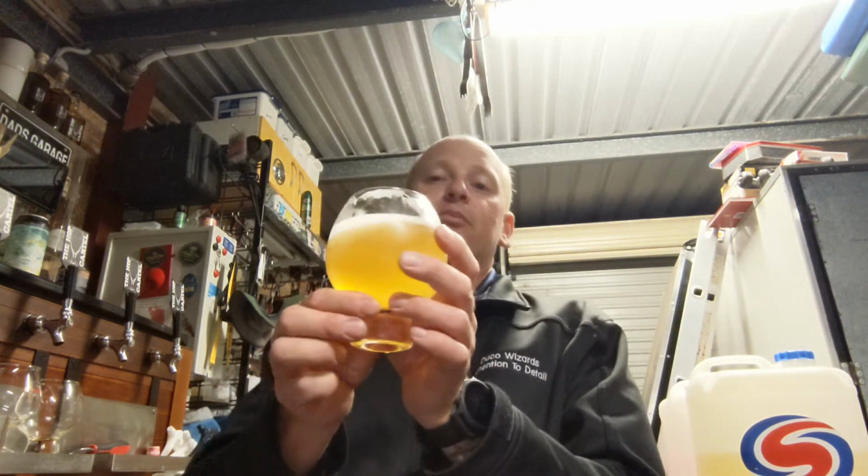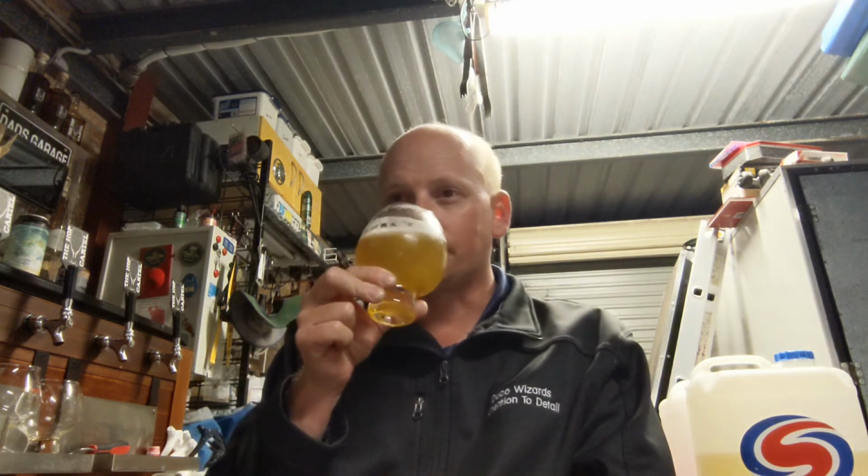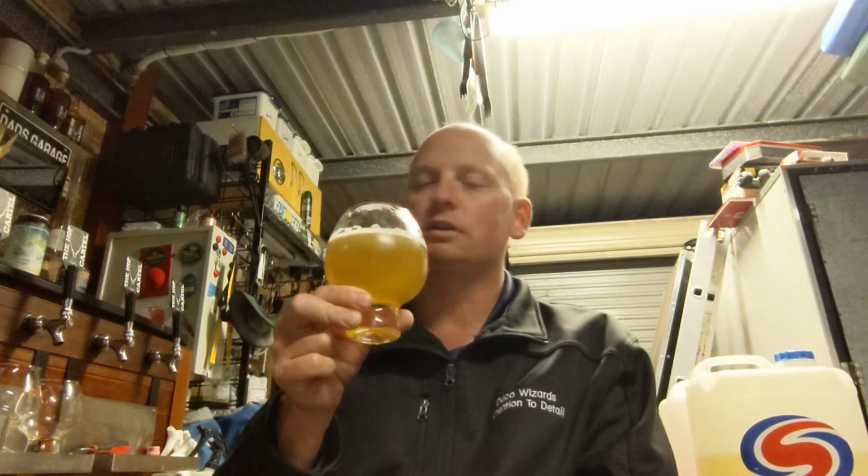Also being mainly the Pilsner base, and this being Firestone Walker's one of their mainstay recipes, and by the sounds of it, they've switched out the normal hops they'd use and replaced it with the Riwaka, in collaboration with Garage Projects, as I stated.